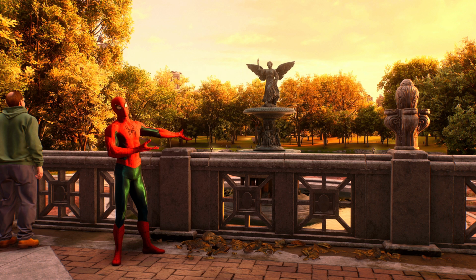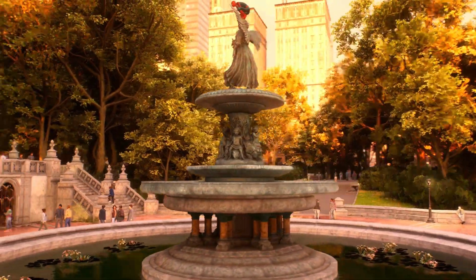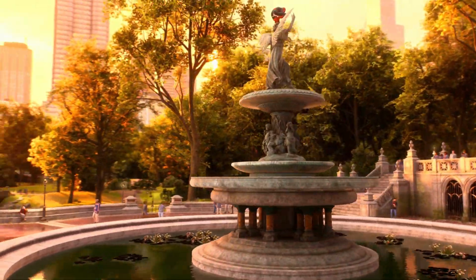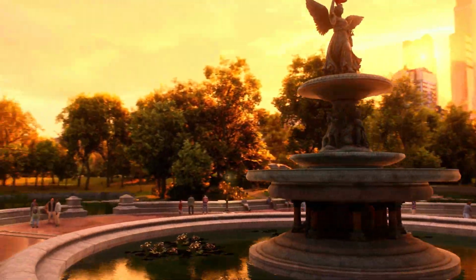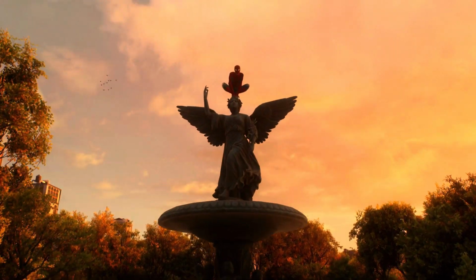And here we have the wonderful Bethesda Fountain, one of the most iconic sites in Central Park. It was built in 1873 and it represents the angel of healing from the Gospel of John. It's also been featured in a lot of movies and TV shows like Home Alone 2, one of my favorites, Enchanted, and Friends.